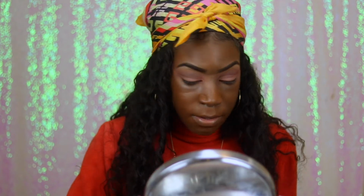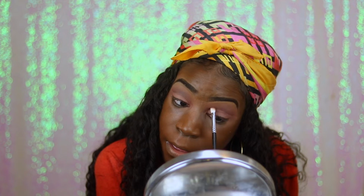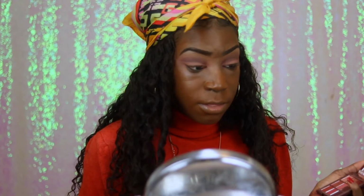And I feel like the darker sort of got lost, so I'm just gonna try and call it back a little bit by concentrating the dark right here, just to recall it. This is the eye which I messed up earlier, so I might just have to cut the crease again.